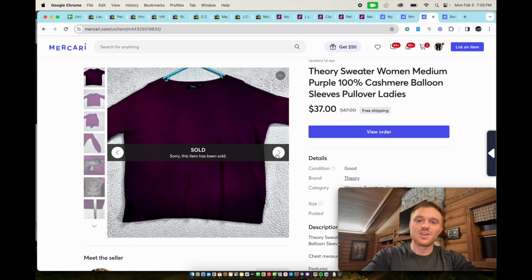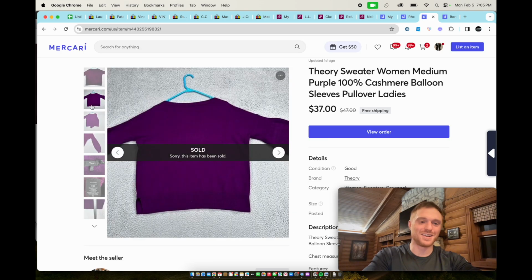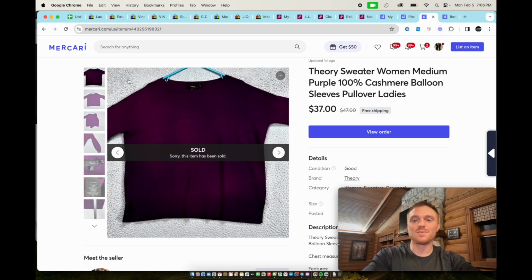Next is a Theory women's cashmere sweater. This picture looks absolutely awful. Not sure who took this picture. It must be an old one. But I think it's 100% cashmere. Yeah, 100% cashmere Theory women's top. Sold for 37 bucks.